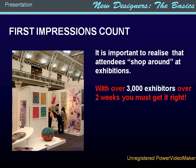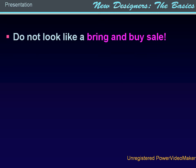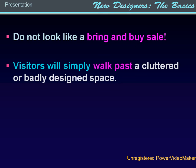With over 3,000 exhibitors over 2 weeks at New Designers, it's essential to get this right. Otherwise they will just walk on by, plenty of other stands to go and see. So, don't make your stand look like a bring and buy sale. As we've already stated, visitors will really react badly to that and walk on by.